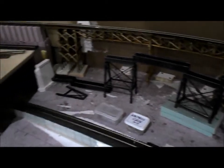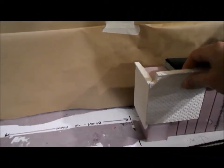Well, it's Saturday morning now. Most of yesterday was spent assembling a steel trestle kit from Micro Engineering. Here's all the components, not yet glued together. Just a rough idea of where they're going. I'm also working on some bridge abutments for here.